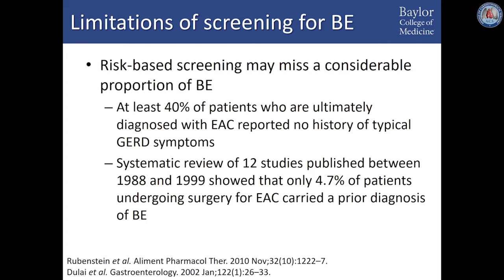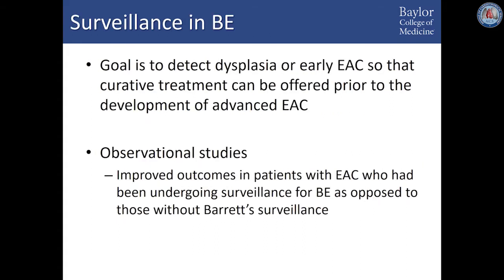In addition, a systematic review of 12 studies published between 1988 and 1999 showed that only 4.7% of patients undergoing surgery for esophageal adenocarcinoma carried a prior diagnosis of BE. So there is still a lot of work to be done with regards to optimizing our strategies for screening patients with Barrett's esophagus. Moving on to surveillance.